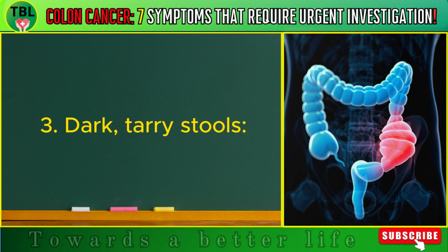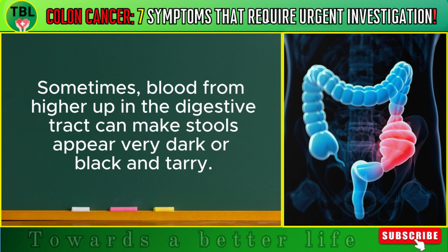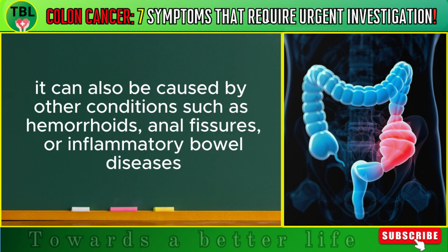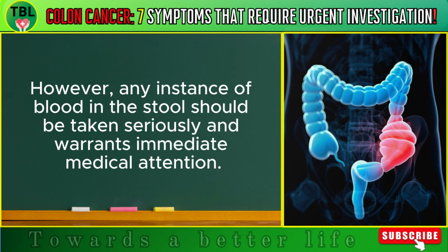3. Dark, tarry stools. Sometimes blood from higher up in the digestive tract can make stools appear very dark or black and tarry. It's crucial to understand that while blood in the stool can be a symptom of colon cancer, it can also be caused by other conditions such as hemorrhoids, anal fissures, or inflammatory bowel diseases. However, any instance of blood in the stool should be taken seriously and warrants immediate medical attention.